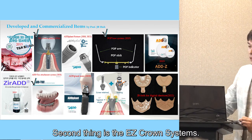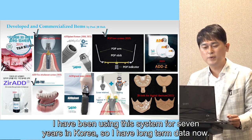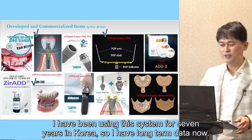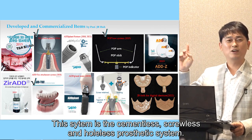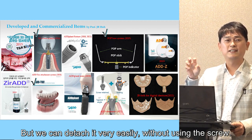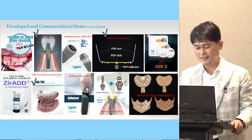The second thing is the easy crown system. I developed this one in 2016, and I have been using this system for 7 years in Korea, so I have long-term data now. This system is a cementless, screwless, screw-holeless prosthetic system, but we can detach it very easily without losing the screw. I will show this system at the end of my lecture today.